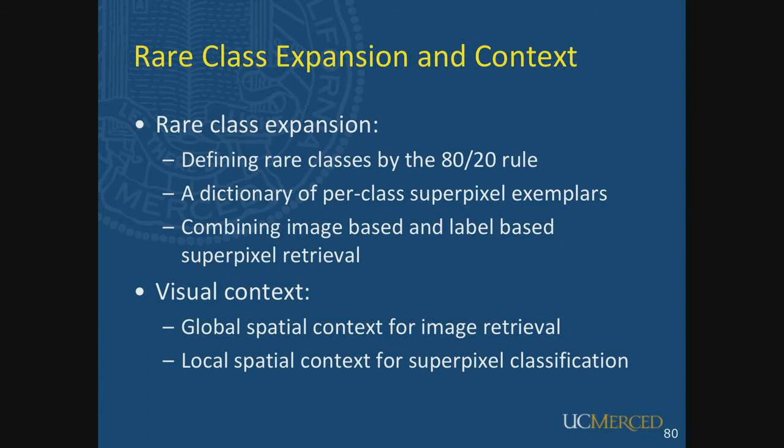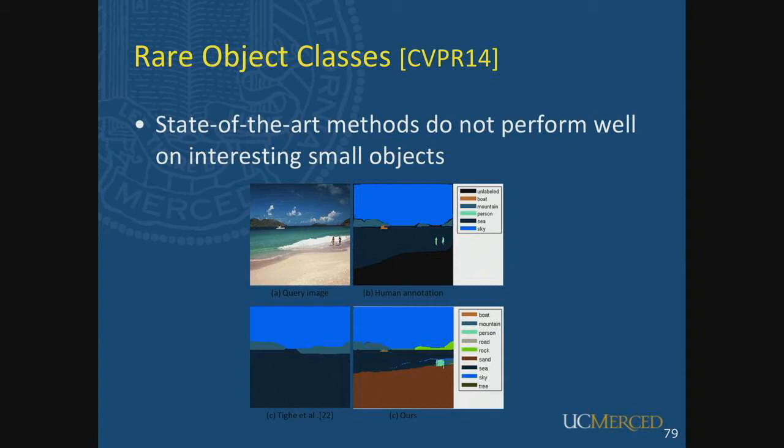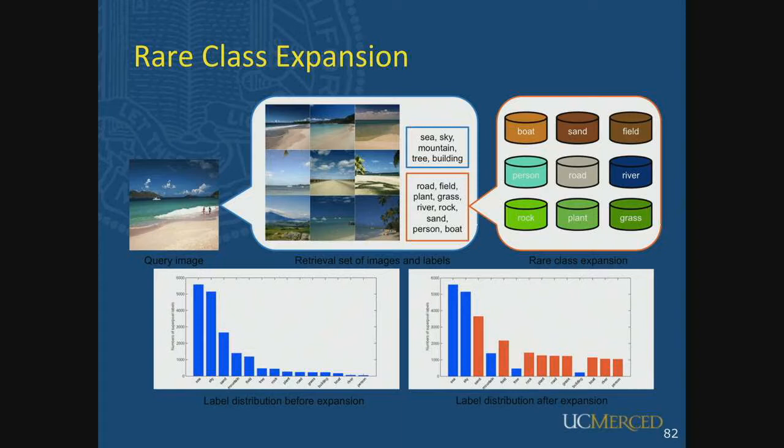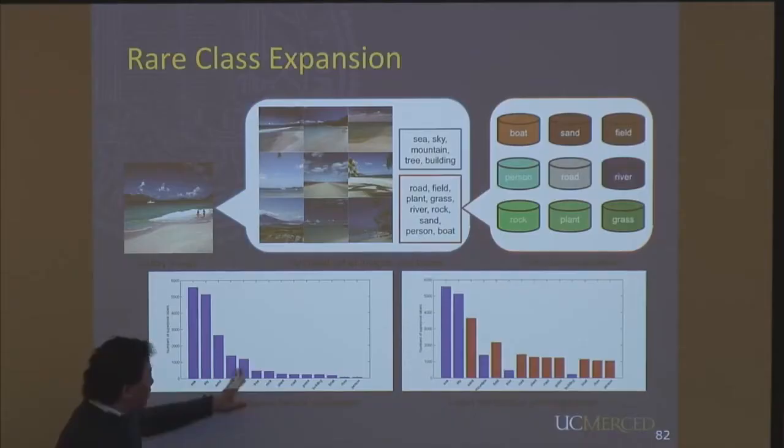So what we do is we use a rare class approach. The problem with this is that to start with you have few pixels to train with, so you have to use some way to expand the data set. So we use rare class expansion. You collect more data on the fly so that you can build a classifier for that. And we also use context for that. I'll skip the detail for this one. So basically, what it means is this, okay? If you look at an image like this, and you need to build a classifier so that you can do parsing, if you look at the distribution, then you will see that some of them are rare.